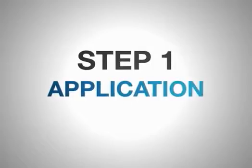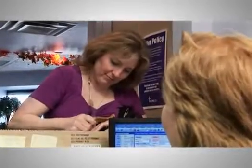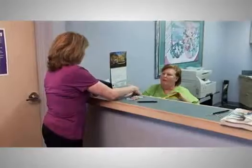Step 1. Application. First, complete the VR application and a health checklist form. Our staff can help if you need assistance. Meet with your counselor about your background and employment goals. Please bring your medical, psychological, and education records if you can. You may get records from a doctor, psychologist, or others who have useful information. All your information is kept private and not released without your permission.